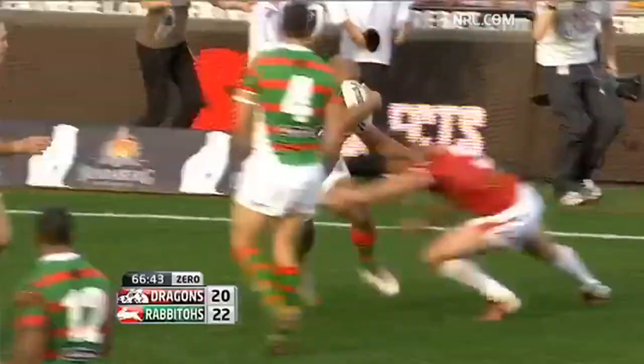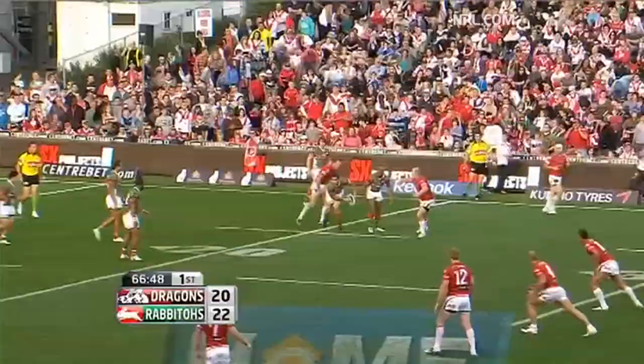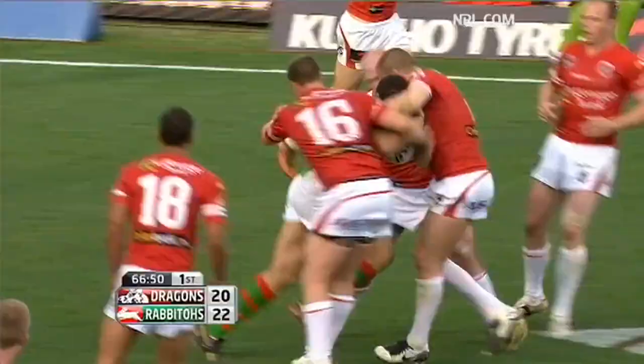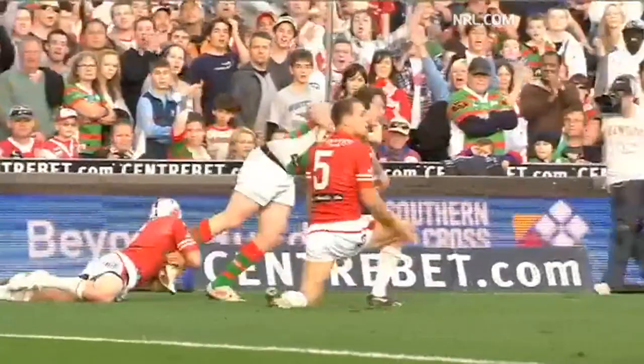Wesser there, coming away from the eastern touchline. That line he's on is the 20-metre line, his own end of the ground. Inglis is with it now. 22-20, this is McQueen. He's taken. The ball comes loose. How's that not a knock-on? You've lost the ball.